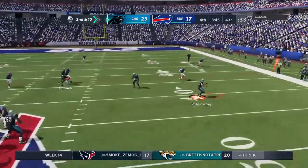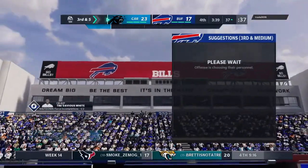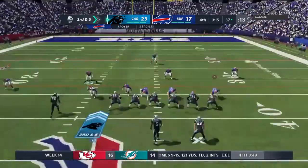From the shotgun, it's Bridgewater. That's to McCaffrey, complete. 5 yards. Now it's 3rd and 5. Looked like a pretty good, safe play right there. No, he's had trouble with the interceptions in this game there. Hits his guy out in the flat.